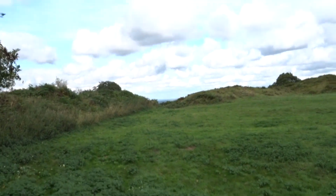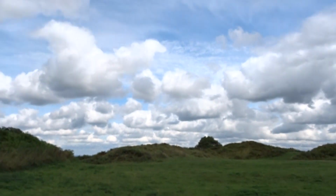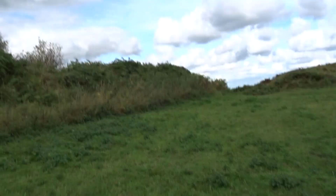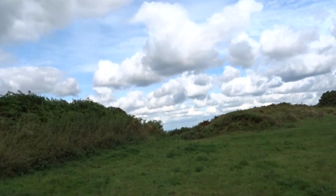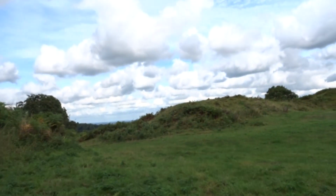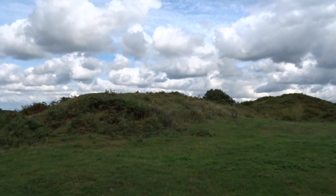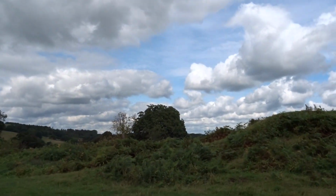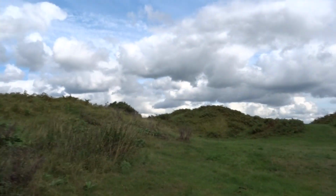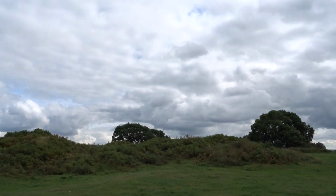But this is it, seems to be the main part of the castle, with the outer bit down there. I think it's using the natural landscape on the other side there, with the deep side down there. That's possibly an entranceway down into the other bailey part. It's a very large interior. There's no real evidence of a motte anywhere.